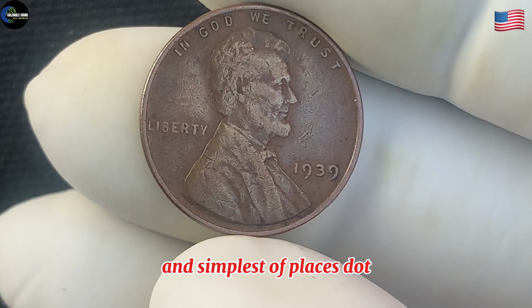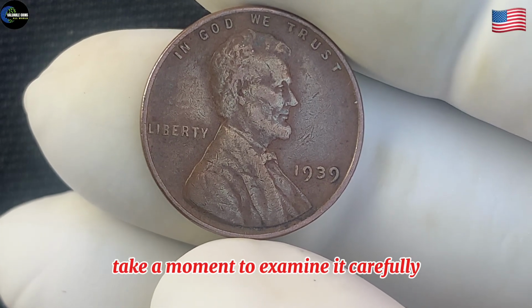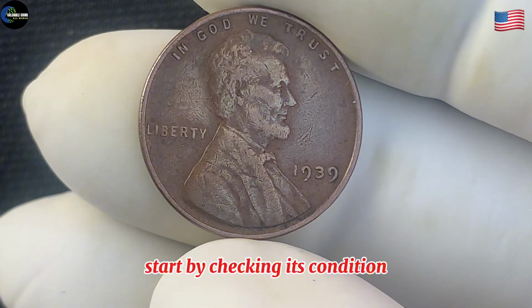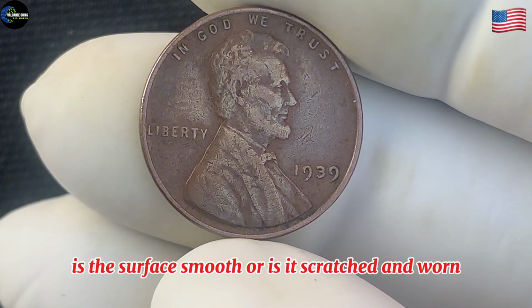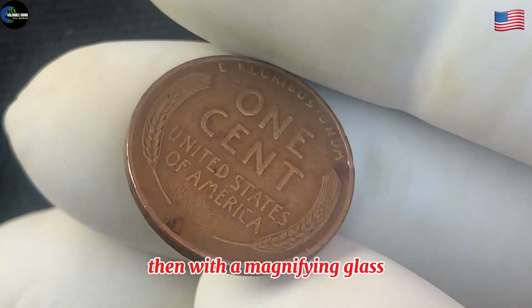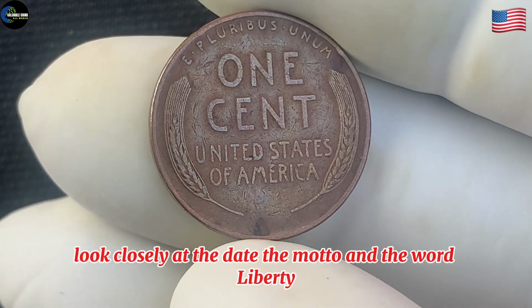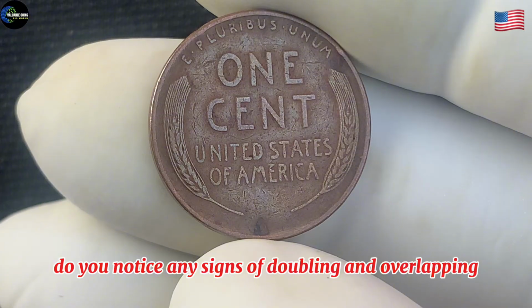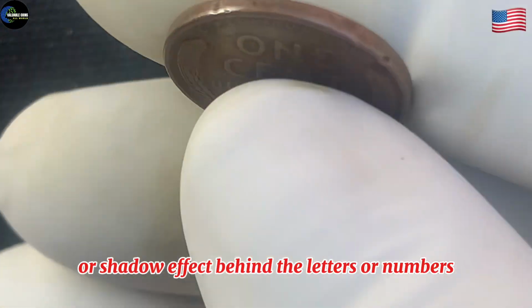Coins like the 1939 Lincoln Wheat penny remind us that incredible value can hide in the smallest and simplest of places. If you happen to own a 1939 penny, take a moment to examine it carefully. Start by checking its condition. Does it have original luster? Is the surface smooth, or is it scratched and worn? Then, with a magnifying glass, look closely at the date, the motto, and the word liberty.